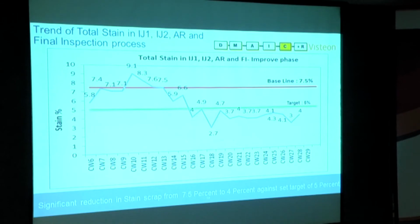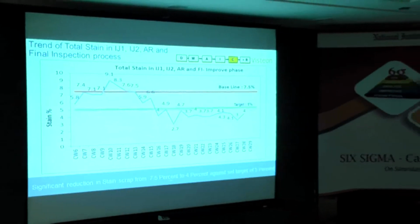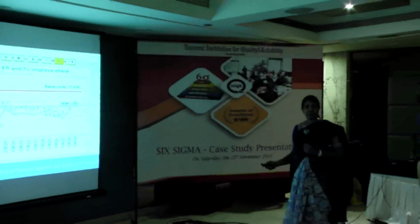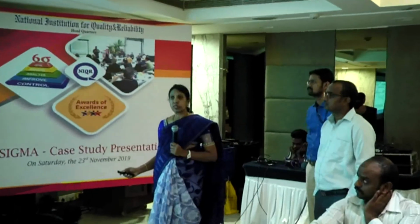So I'll just quickly go through the control phase. After implementing the set of 11 action items, all were implemented, and also it was sustainable at the supplier end. After implementing, we could see a significant reduction in the trend. It was like 7.5%. We had a lot of spikes, and as a result of improving, we can see a decreased trend. So we have overall achieved 4% stain failure mode.